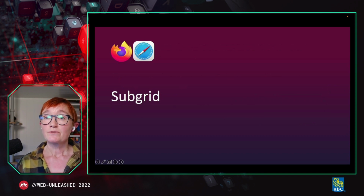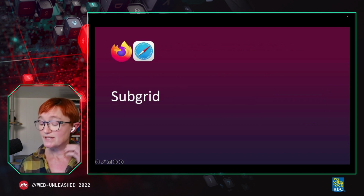And then we have subgrid. Again, we've got two browsers. Chrome is the missing browser at the moment, but it is being worked on by the Microsoft team in Chromium. I've been waiting a very long time for us to get subgrid. So how does this work?